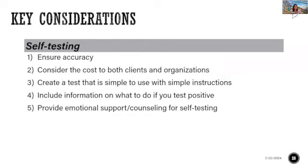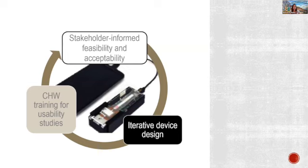Also, what to do if you test positive, and emotional support and counseling for self-testing. Noting that these are all very important considerations and are concerns that we have even for self-testing today with HIV and HCV antibody tests that are available. So thinking through these, we're going back to our process and iterating on our device design.